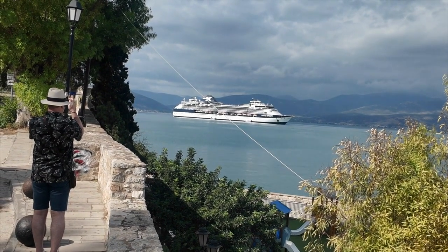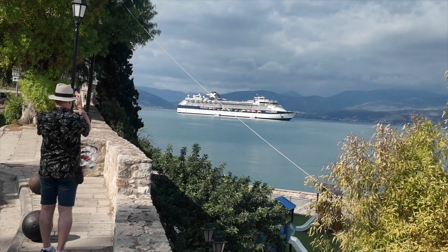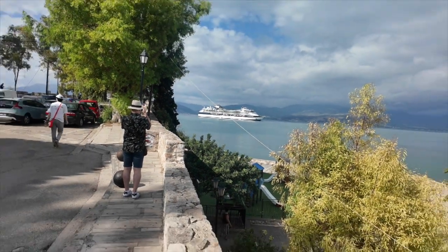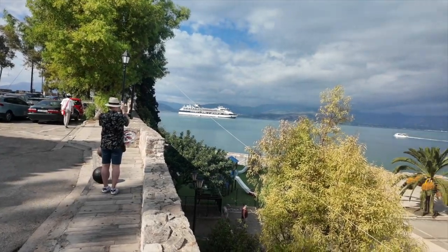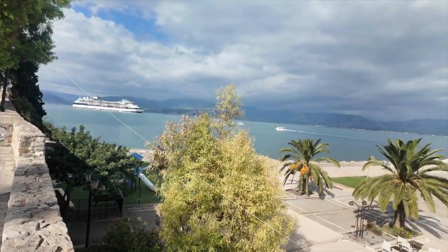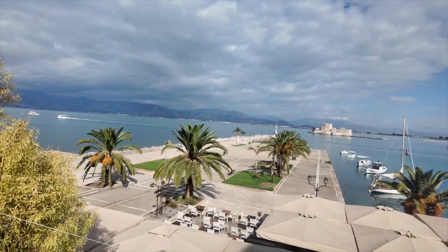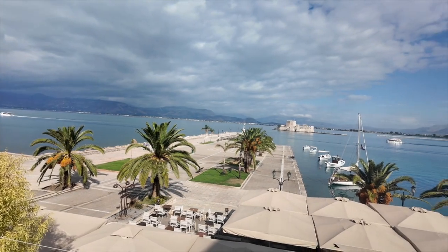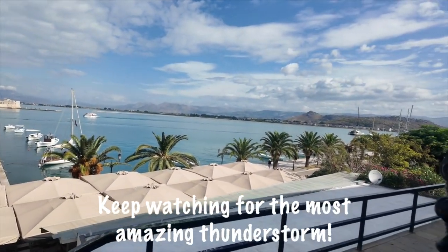A great view of our ship from here. If I zoom out again, you get a nice view of the whole harbour with some rather ominous clouds to our left. Apparently it might thunderstorm around about 2 o'clock today, so probably going to want to try and avoid that.